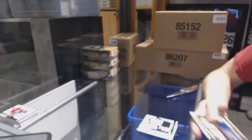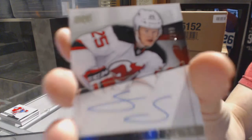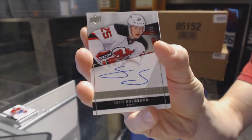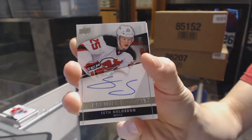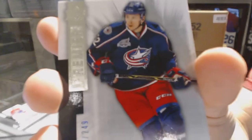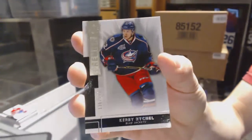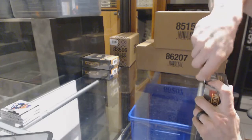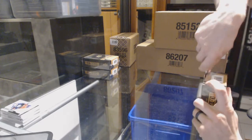Dual jersey number 25 for the Leafs. Rookie autograph number 299 for the New Jersey Devils, Seth Helgeson. And a base rookie number 249 for the Columbus Blue Jackets, Kirby Reichel. All right, tin three.